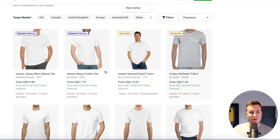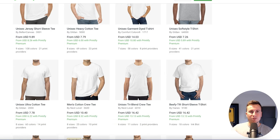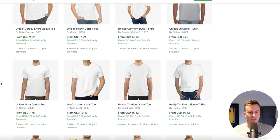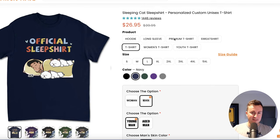Let's jump onto Printify. If we go for middle of the road, so $7.80, $9.90, $14, these typical sites, they're not usually a premium type t-shirt, they're usually quite cheap. So if we were to go bottom of the road, you can see you can get t-shirts printed for as little as $6. So the profits are there to be had, even though this is what I would call a low ticket item.